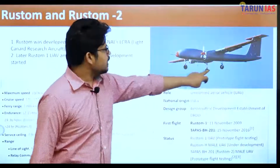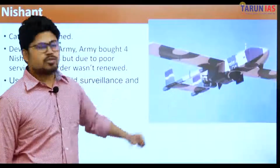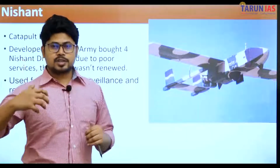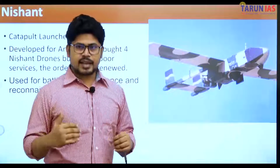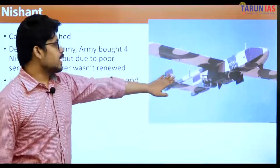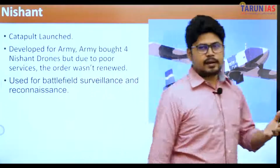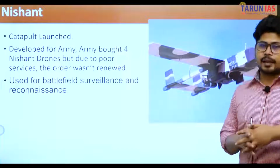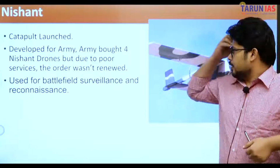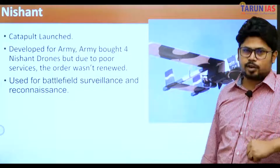As you can see, this drone has 3 tires, these are landing gears, but this does not have a landing gear mechanism. Rather, it shoots a parachute whenever it is landing, and it deploys a cushion below it whenever it is landing. That makes it prone to destruction while landing. And the 4 drones that Indian Army had taken from DRDO, all 4 of them crashed. Developed for the Army, they bought 4, but it did not perform very well.